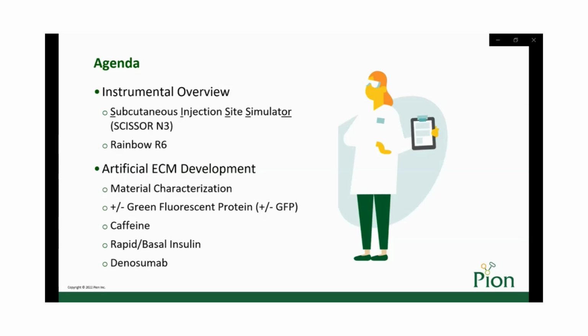Commercially available rapid and basal insulin formulations will be used to try and validate the in vivo, in vitro correlation that SCISSOR is supposed to give. And then we'll last look at a monoclonal antibody formulation with the monoclonal antibody of interest being denosumab. And we'll see how this long-acting biologic looks for a release profile within the ECM and ECM XR.